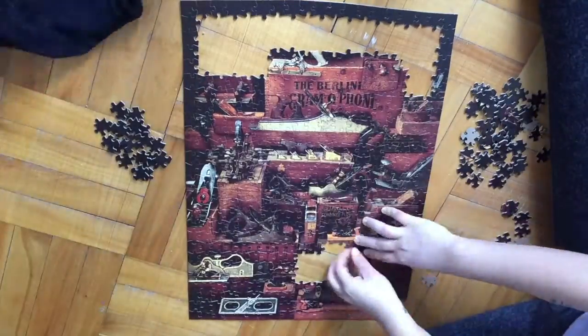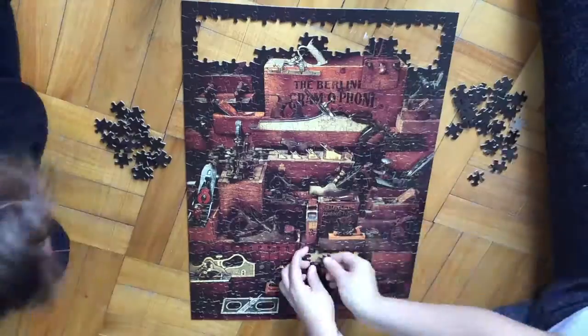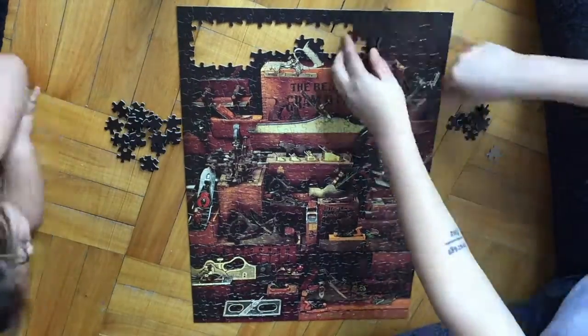Also, you can see my little amigo here helping me out. She loves sitting with me and doing puzzles, and she thinks it's super cool, so yeah.